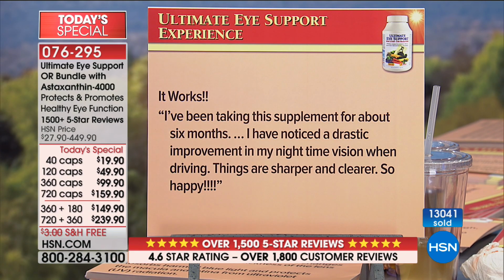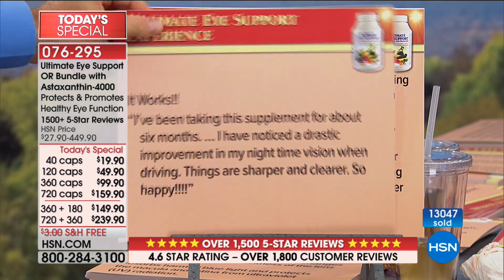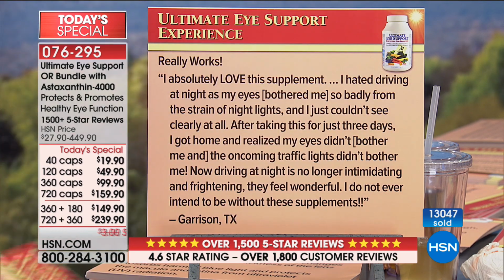It works. I've been taking the supplement for about 6 months. I've noticed a drastic improvement in my nighttime vision when driving. Things are sharper and clearer. So happy. Absolutely really works. I absolutely love this supplement.